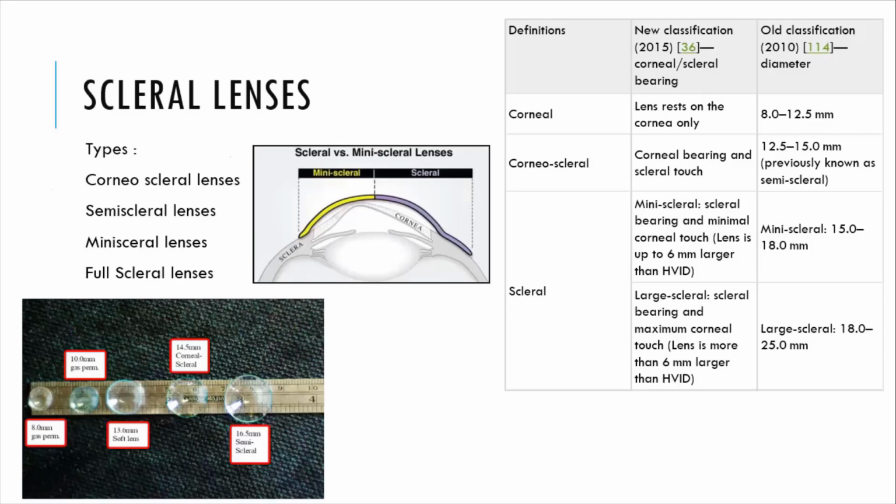Scleral lenses were previously categorized based on the diameter of the lenses. Recently, the new classification after 2015 is based on the bearing of the lenses. Corneal lenses rest on the cornea only. Corneoscleral lenses rest on the cornea with just a scleral touch. Scleral lenses can be either mini scleral or large scleral lenses. The scleral bearing in mini scleral lenses has a lens 6 millimeters larger than the horizontal diameter. If it is much larger than 6, then it is a large scleral lens.